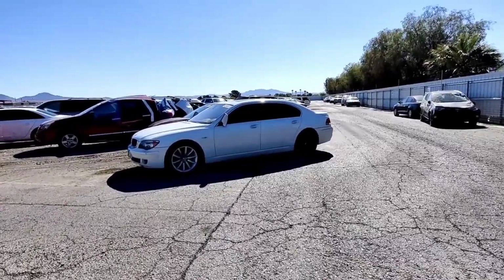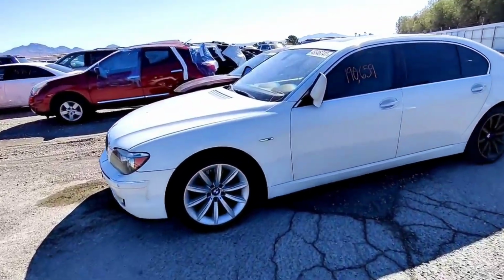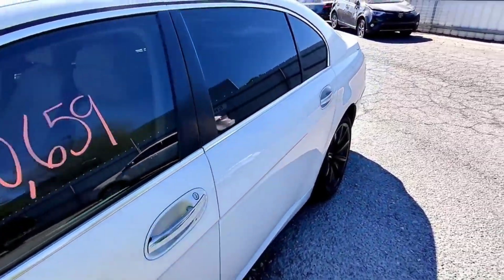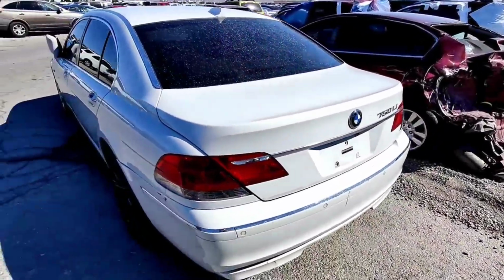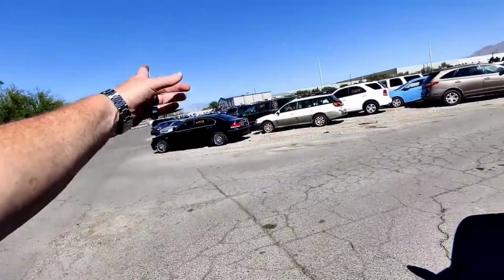Which brings me to another similar body style, same 750. Is it a 750 or a 740? This one is the 750, and it's offered by my favorite place, Pedal. What do you want to bet? You know what would be funny? If this one runs and drives and doesn't have any lights, and that one had all the lights.